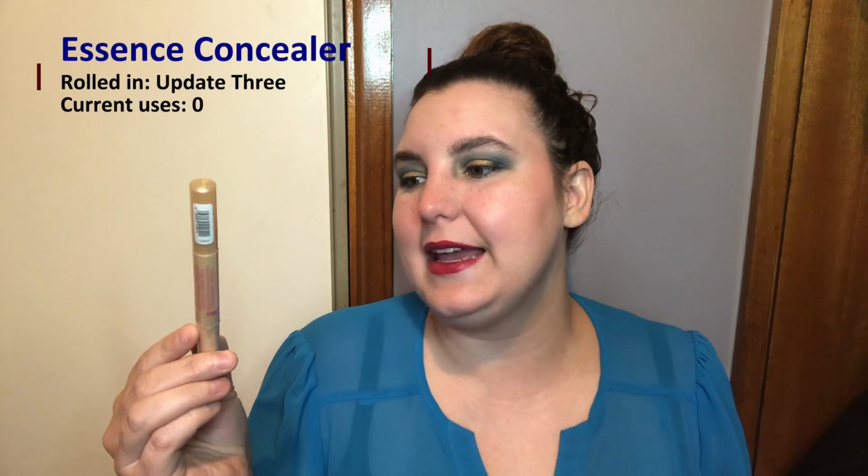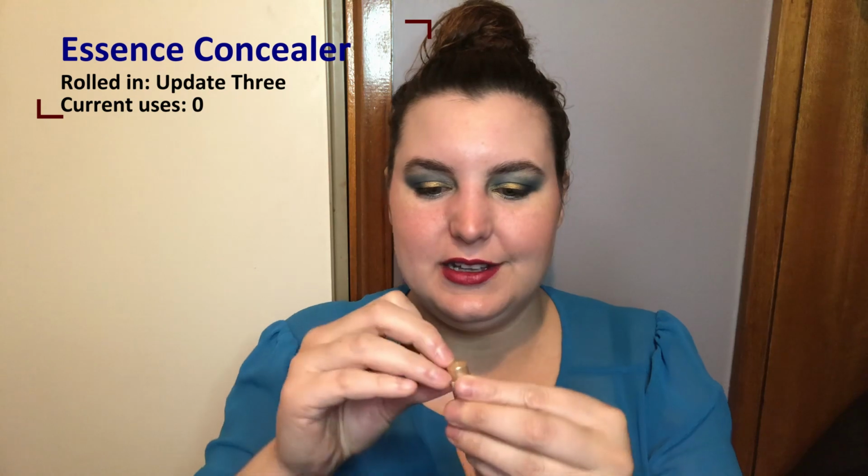And last but not least, we'll be rolling in another concealer. This is the Essence Stay Natural Concealer, and this is brand new. So let's open this up. It is in 01 Soft Beige, and I've never used this before. So let's see how this goes. It is one of those clicky pen style concealers. I want to give you a swatch. I can't really get a swatch out of this without twisting it a lot, and I have a horrible feeling that it will then kind of splurt out, and I've already done my makeup and I don't want to waste the product. So I'll give you a swatch next update, but my goal is to use this 10 times.